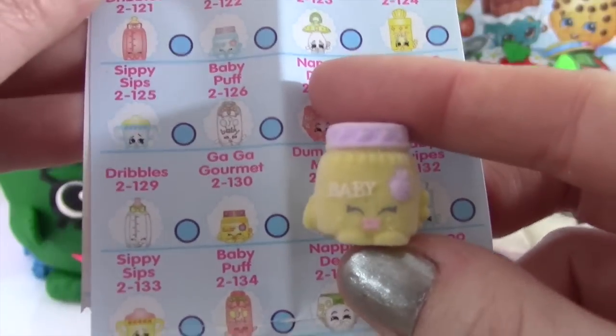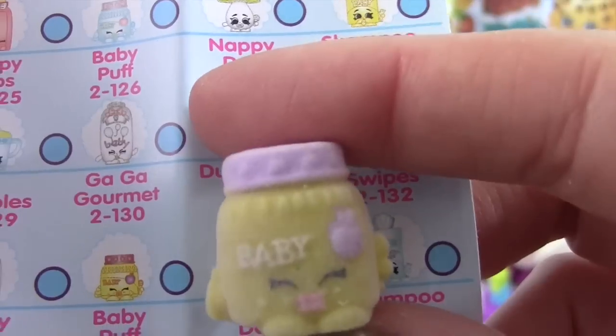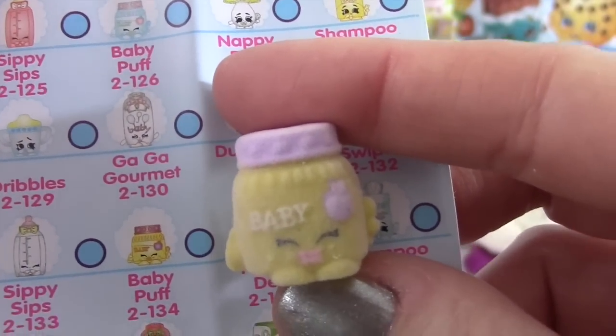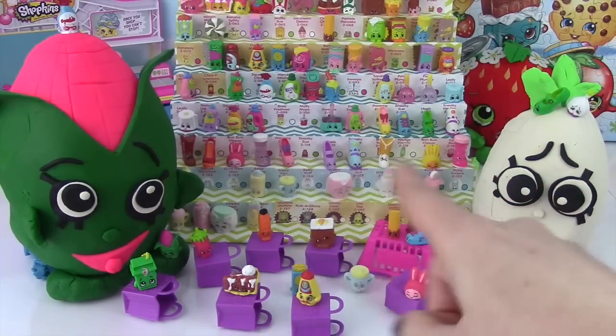This is Gaga Gourmet. It's a fluffy baby item. And it's new to us. Yay! Gaga Gourmet! Welcome to the family! You're gonna go down there by Dribbles and Dummy Me. Daw, things are getting nice and fuzzy down there.